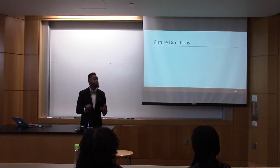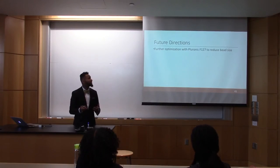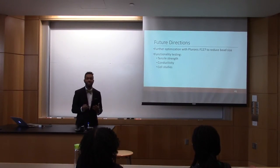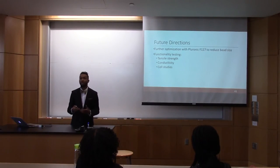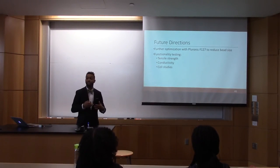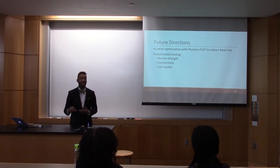And future directions. We want to further optimize, as I mentioned, with Pluronic F127 to get a fully uniform fiber. And then functionality testing. What can we do with these fibers? Can we test them for tensile, how strong they are? Can we test their conductivity? What can we use them for in terms of electricity? And cell studies. Can we integrate cells into them and see if they replicate faster, proliferate, communicate faster?